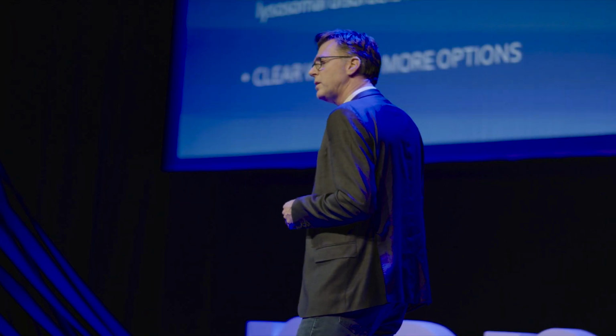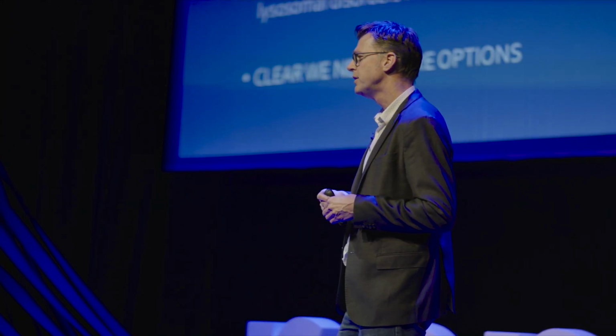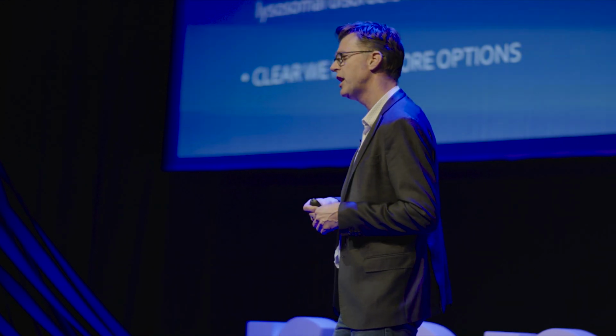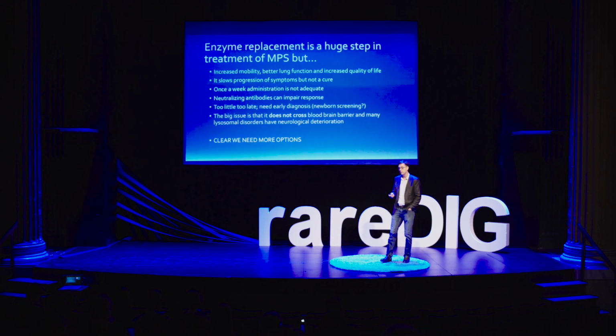And one of the big problems is as well, often we're trying to reverse damage that's already done. And this goes back to the diagnostic odyssey. Many of these patients have been from doctor to doctor to doctor before they get a diagnosis. And we're not actually starting the treatment early enough. Some of these disorders have been added to the newborn screening programs in certain jurisdictions. And I think that's going to help us get to the problems earlier in terms of treatment. But I think the biggest issue with peripheral enzyme replacement therapy is it does nothing to fix the neurological problems. So patients that have neurological involvement can get benefit. They can get decreased pain and increased mobility, but it doesn't change the course of the neurological progression. So it's clear we need more options. And I'm going to spend the last few minutes talking about some of the options that we can and some of the options that we're investigating.